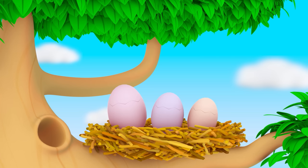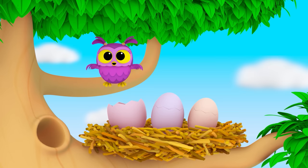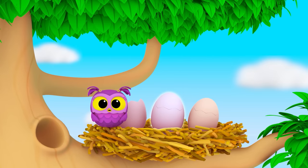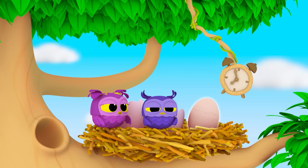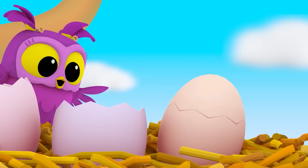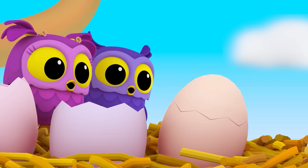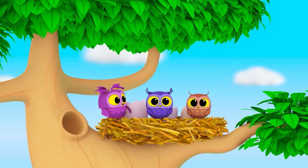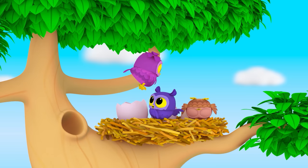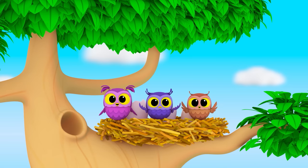Time to wake up, baby owls. Wake up, Hoot. Hootie Hoot. Wake up, Scoot. Scooty Scoot. Wake up, What? Little owls love to learn new things. I wonder what you will learn today.